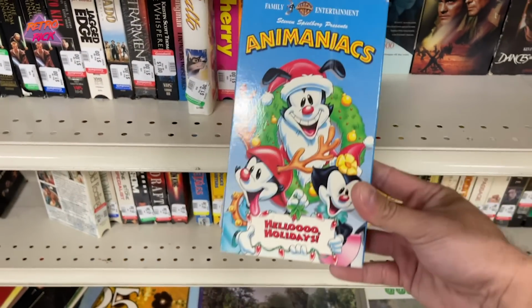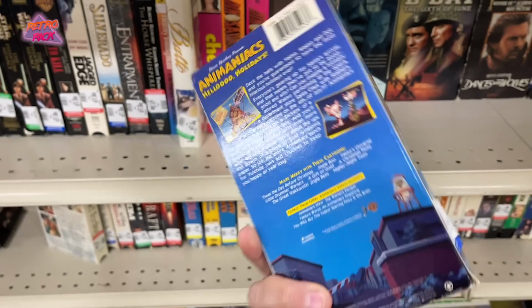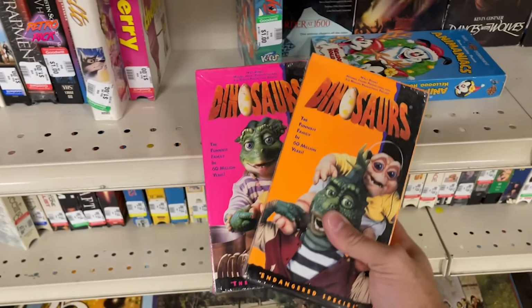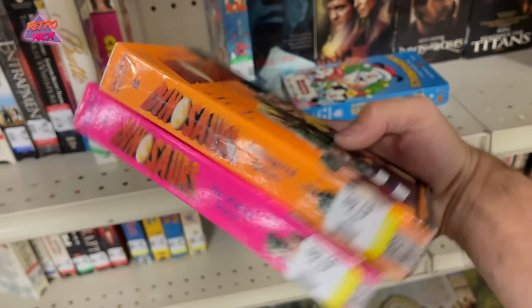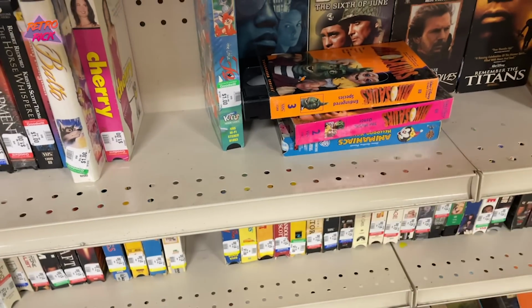Here is a Christmas classic, guys. Christmas with Animaniacs. I don't know, but I have to get that. I feel like these are the 2 dinosaurs VHS I always find. There's a green one as well. I think it's these 2, but really good condition. Gonna get these. I'll flip those at Retropalooza.